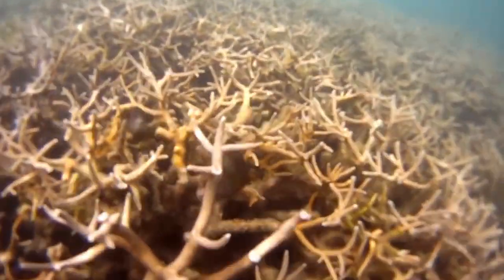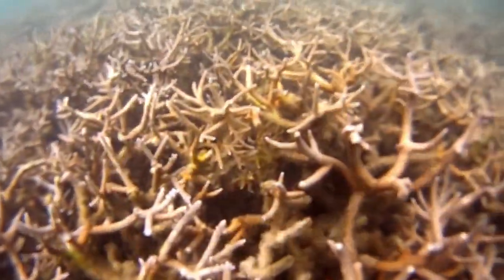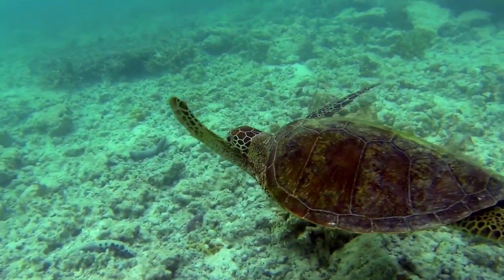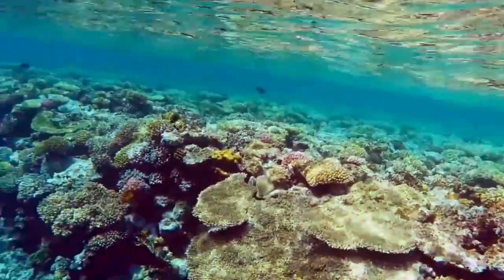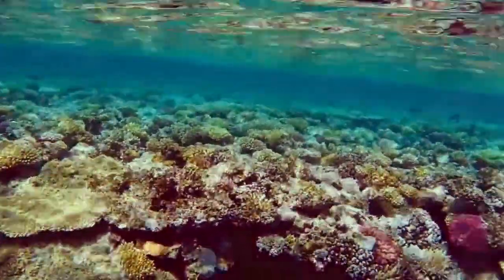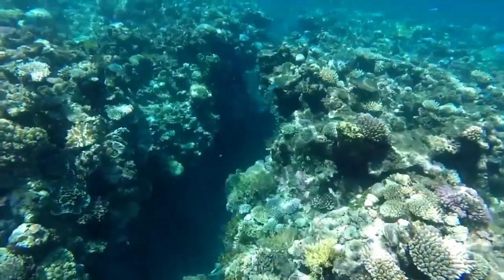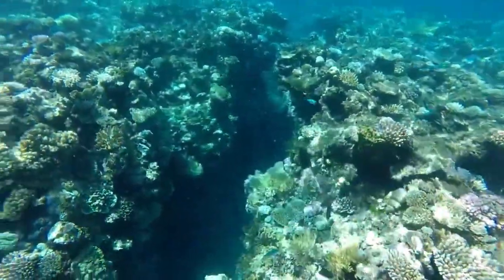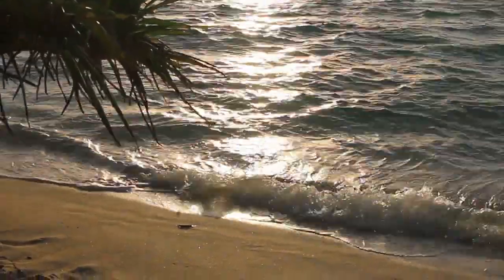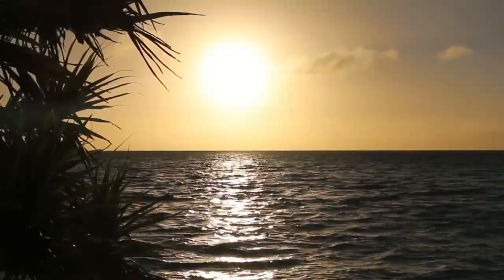The Great Barrier Reef is one of Australia's most remarkable natural gifts. According to the National Ocean Service, it is the largest coral reef system in the world, containing an abundance of marine life and comprises over 3,000 individual reef systems, coral cays, and hundreds of tropical islands.